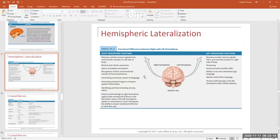And it's because in the right side of our brain is where we typically have neurons that respond to music and art, spatial pattern perception and recognition. So people that have a well-developed right cerebral hemisphere are more of your musicians and artists and things like that. Left-brained individuals respond to language and numbers and scientific skills very, very well. So these are more of your accountants, your doctors, your lawyers, and things like that.